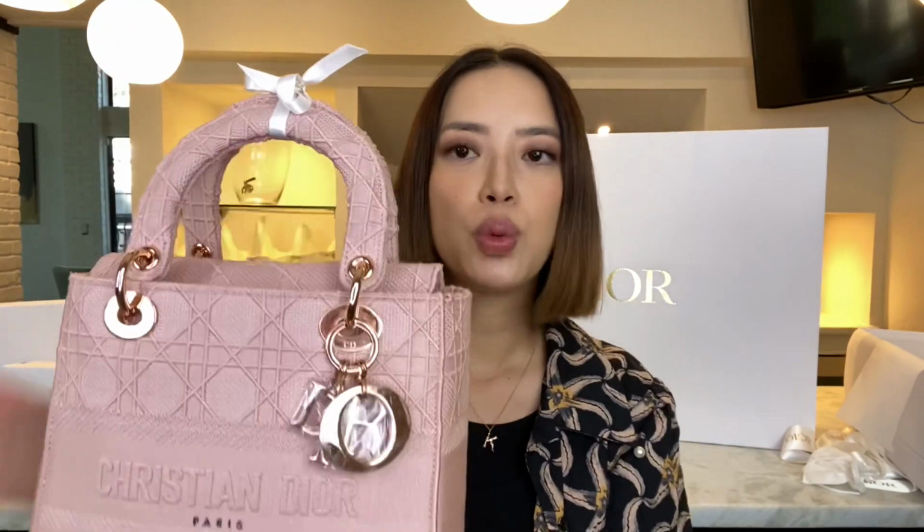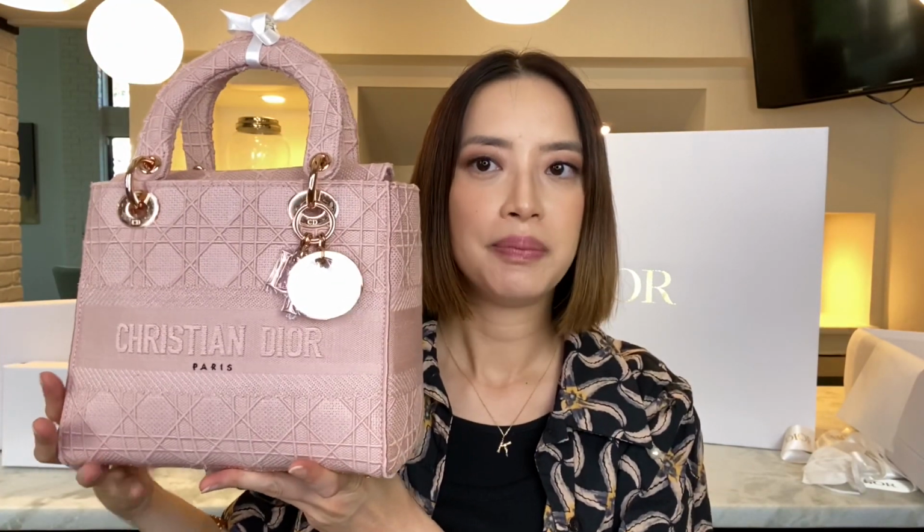Studs at the bottom, so when you put the bag down, the surface is not going to touch wherever you place it down. So I think that was important. That was a criteria for me, and that there was structure to the bag.